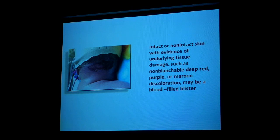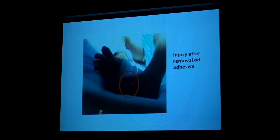How about this one? Intact or non-intact skin with evidence of underlying tissue damage, such as non-blanchable deep red, purple, or maroon discoloration, may be a blood-filled blister. Deep tissue injury, yes, you guys remembered. Great. Excellent job.